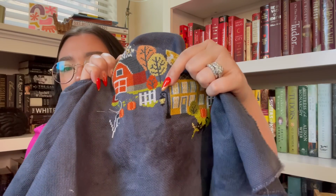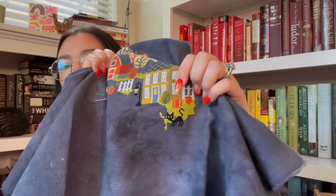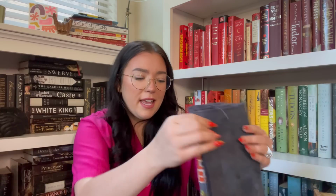I have made a few changes just to make the colors pop a little bit better. So like the lamppost, it was supposed to be this darker gray. I went ahead and swapped it out with black. The cat also was supposed to be the darker gray. Went ahead and swapped that out with black. Just things to make it work for my fabric, because I did of course choose to dye up a very deep fabric because I love Halloween. If you know me, you know that.